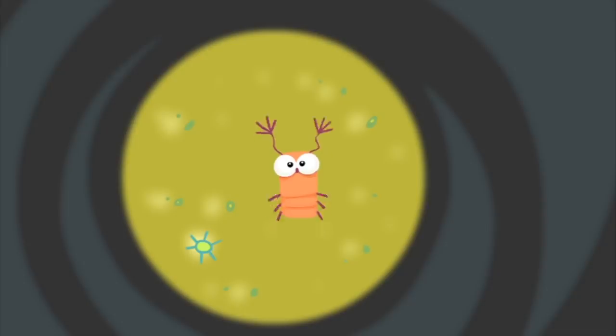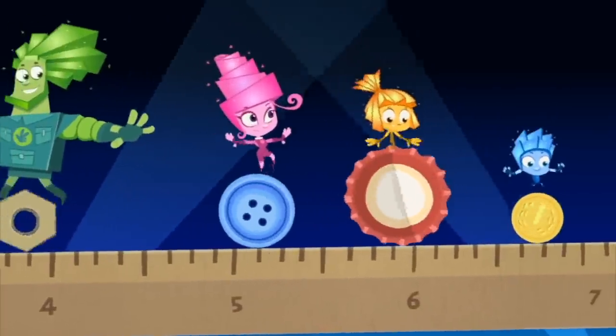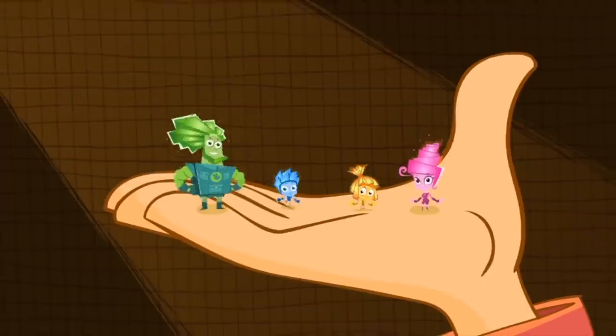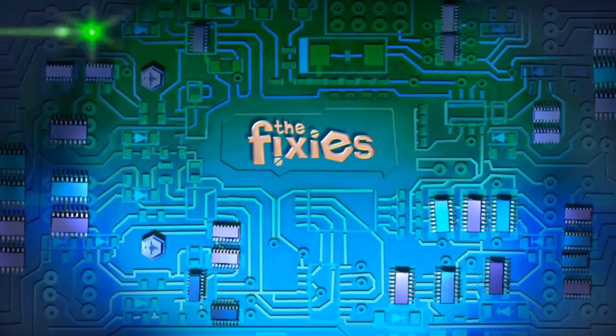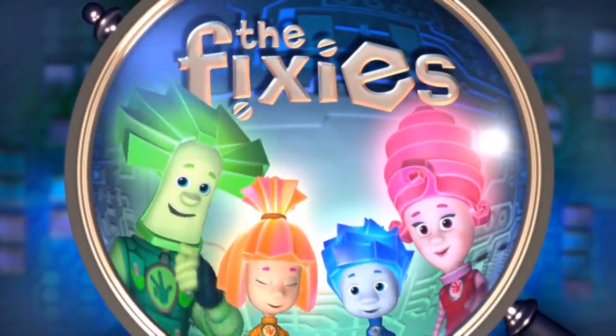Hard to see their features. They're tiny, infinitesimal, so small it makes you doubt. But if you meet a Fixie, please don't let their secret out.